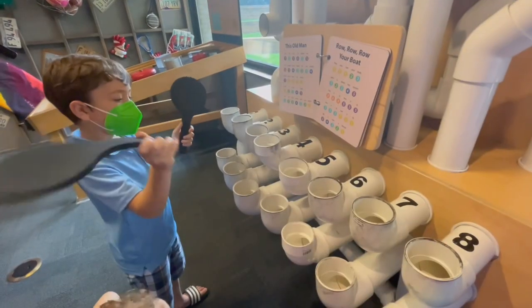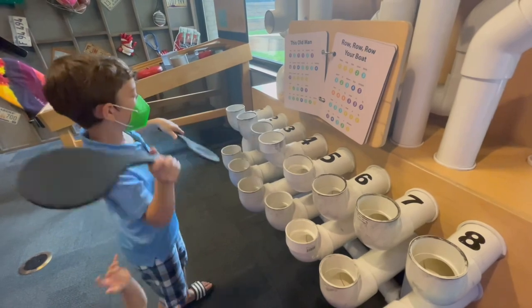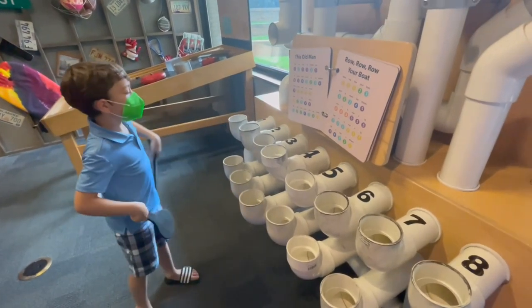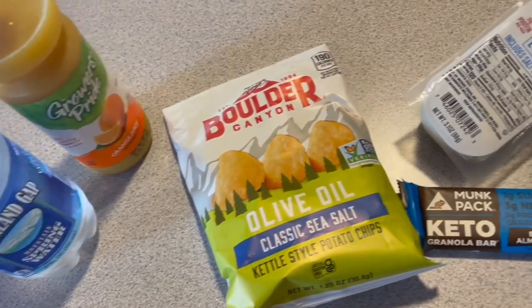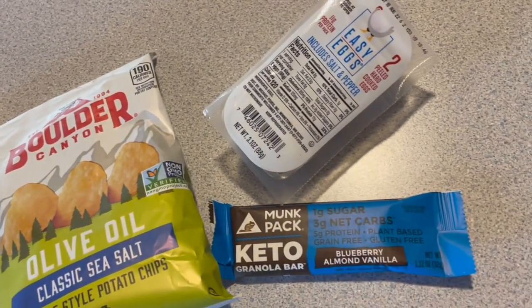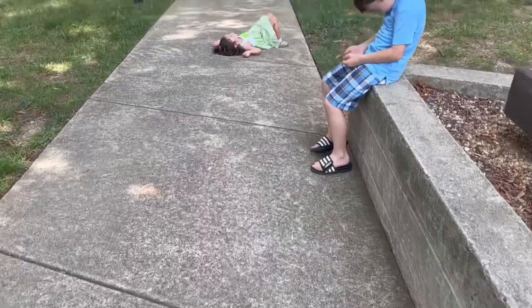The different areas with different themes and activities just kept coming and coming. When we got hungry, we stopped by the self-serve cafe and we found a few snacks that worked for us. But I will warn you, this day will wear your kids out.